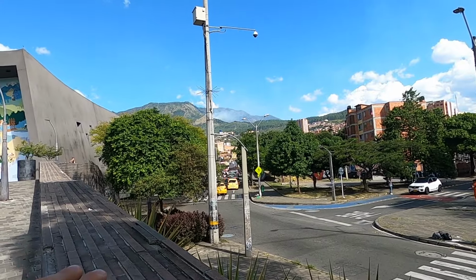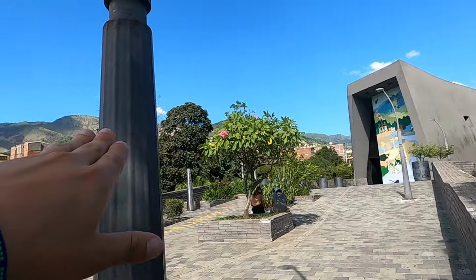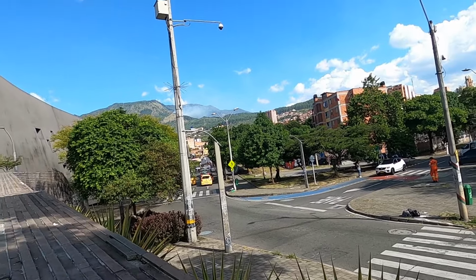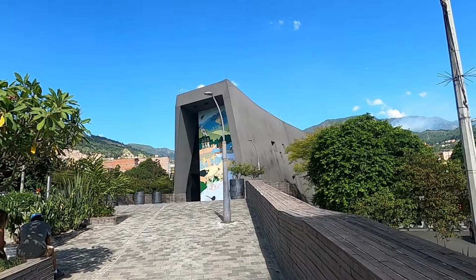It's been so hot and dry lately that there's been fires in the forests that are above the barrios in Medellin. There's one over there yesterday in Manrique, and over there, that's like behind Buenos Aires, going up to Santa Elena. And this right here is the entrance to the museum.